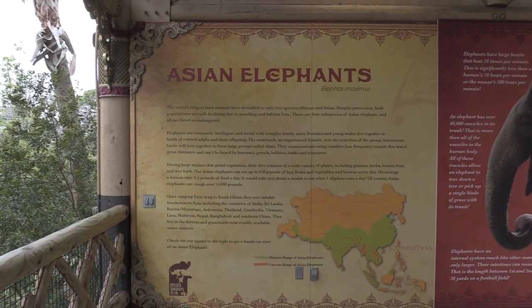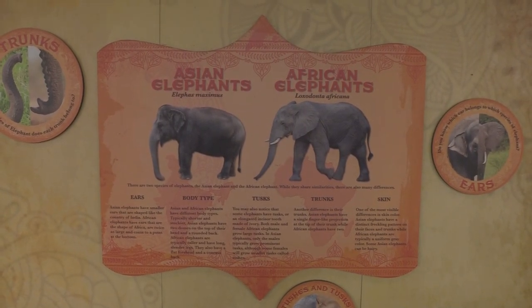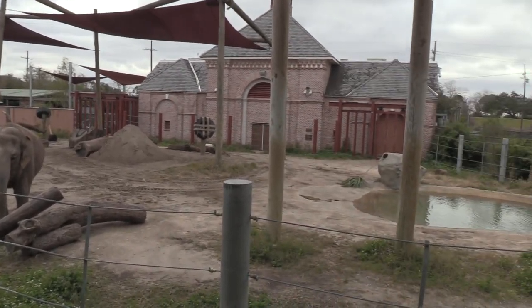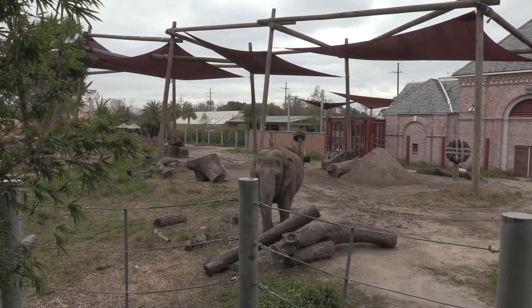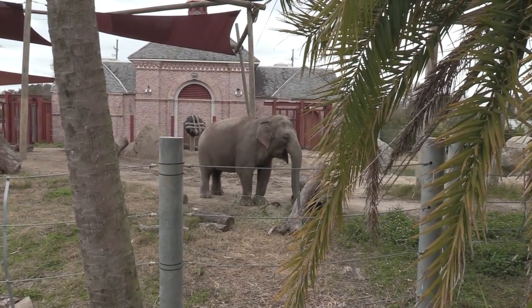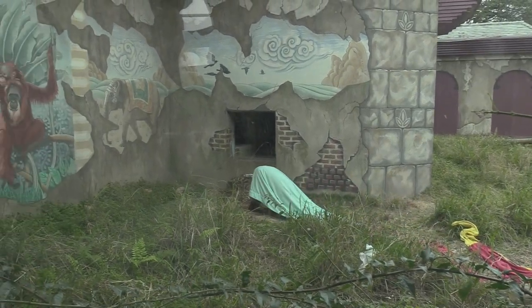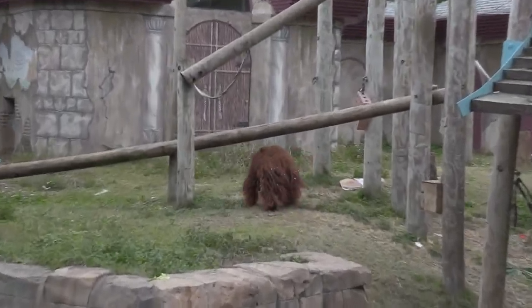Fantastic. Alright, we got the Asian elephants, and some information on the wall about the differences between Asian elephants and African elephants. There's one of their Asian elephants. They have others in here. This has got a very nice sized habitat. So again, I'll come back a little bit later, see if the other elephants are outside. Get a little better view of this elephant. Looks like they're all going inside, because I made my loop around. Yeah, it's going back inside. Or it's warm. Dragging his blanket around. His name must be Linus. Yeah, the other one's going inside with the others.